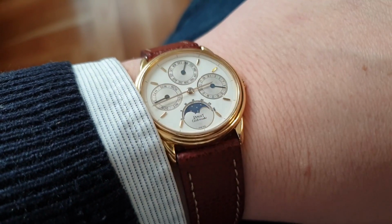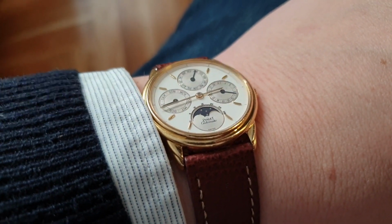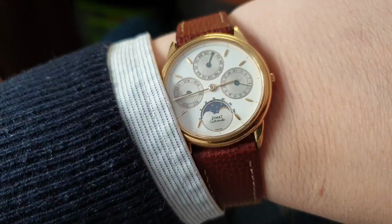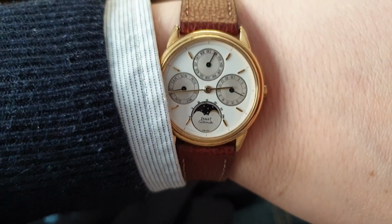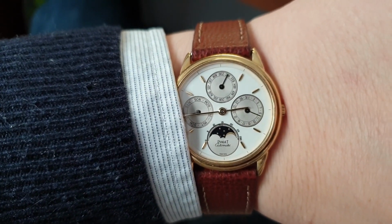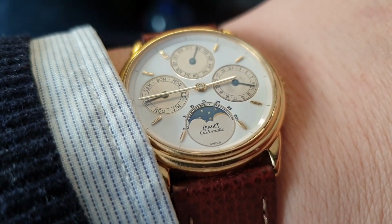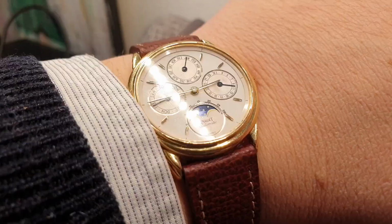This is Piaget's triple calendar. Some say perpetual, some say triple. WatchBox says a perpetual. Christie's auction, Hodinkee doesn't mention it, so it's a reference 15958. It's from the early 90s, and the watch comes in 33mm diameter, which is extremely small, even for my wrist. And it's 8mm thick. It's very, very elegant and very small, but I do enjoy wearing it. It's winter time, under the cuff, under the sweater, works for me.